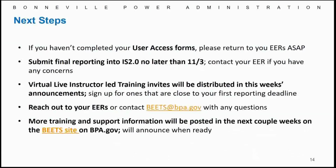Okay, so next steps. Melissa mentioned this, but if you haven't completed your user access forms, please return them to your EARs ASAP. If you haven't received anything, I think we've checked in with everyone that they've gone out to customers, but just give your EAR a heads up. Repeat final reporting in IS 2.0 should happen no later than 11/3. I'll be sending out the instructor training invites via the announcements on Thursday, so please keep an eye out for those. And then, if you have any questions or need support, you can reach out to your EARs directly, or we have the BEETS at bpa.gov email address set up for you to have direct access to the project team.